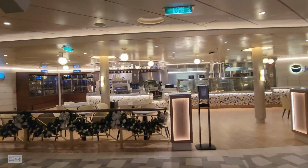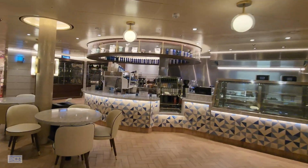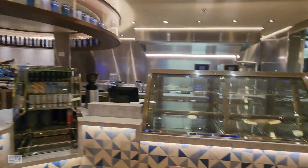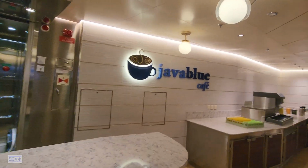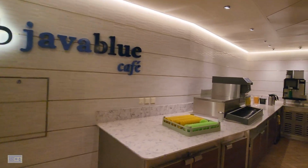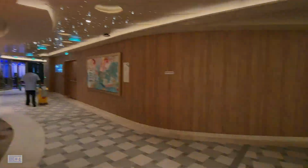All right, we have the Java Blue Cafe. This is something that's still fairly new to Carnival. Now this one, you have your coffee. They open early. Get your coffee, cappuccino, whatever you like there. But they also have sandwiches. I got there rather early and didn't have everything out yet. But they do have sandwiches. Some of them are complimentary, some are not. But that's the Java Blue Cafe.